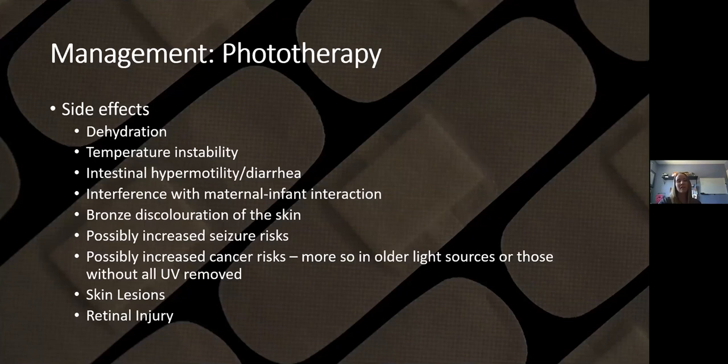The possibility of increased risk of cancer is there, but this is more so in older light sources or those that don't have all the UV light removed. There has been some link to skin lesions like cafe au lait spots or melanocytic nevi, as well as retinal injury. The latter can be prevented with appropriate eye coverings, however.